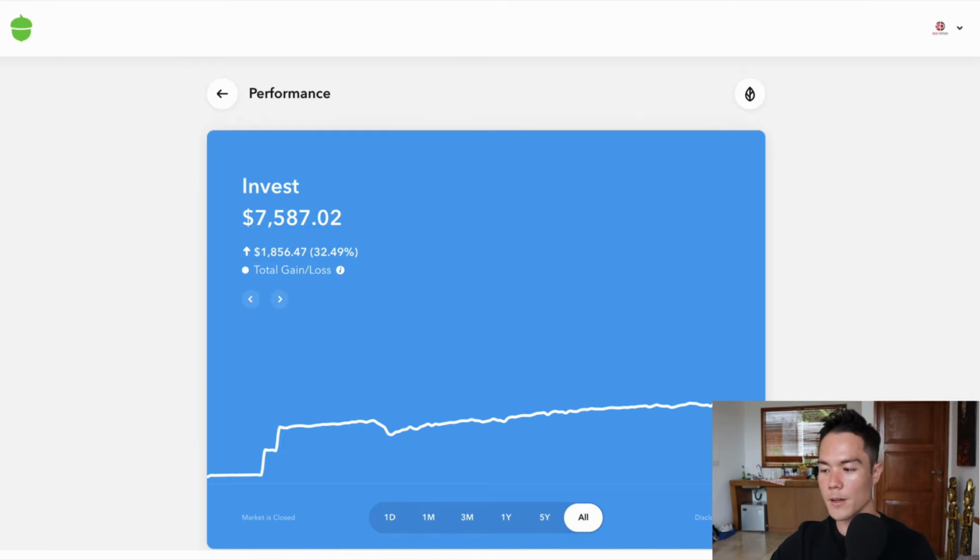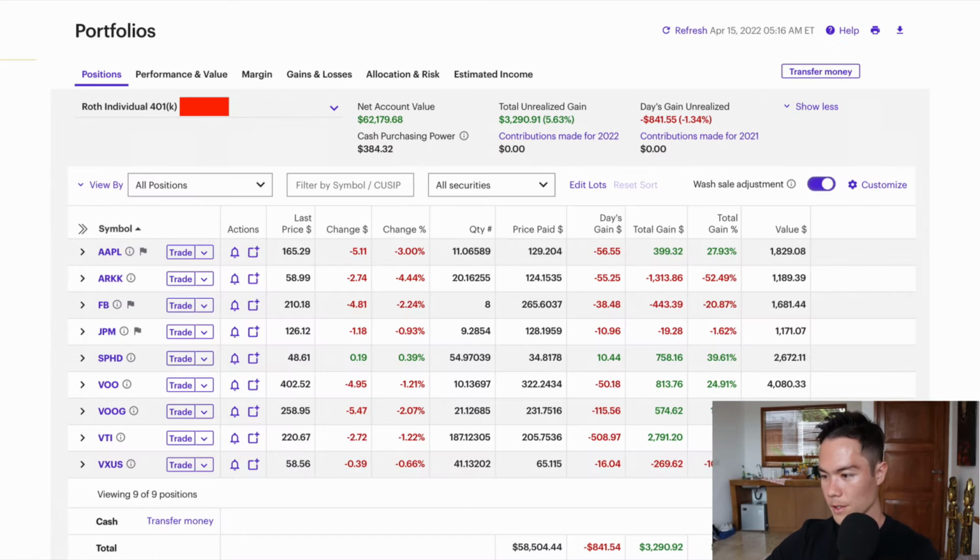And the next one is Acorns. So Acorns is what I actually started with. I don't really recommend you guys use Acorns because they have a $1 subscription fee, which can eat into your profits. Every other app that I'm going to show you is free. I do recommend M1 Finance, which is where most of my money is anyway. But with Acorns, I have a moderately aggressive portfolio. So I just put my money in and then they invest for me. And over the years, I made a 32% gain. I have $7,587 in my Acorns portfolio.